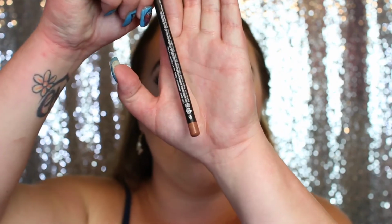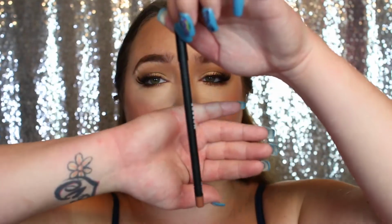All right, guys, we only have a couple things left. We have to do the lips and then we also have to set the face. So for lip liner, I'm going to take this one by Morphe. This is in the shade Sweet Tea. And you guys, look how big these lip liners are. And they're only $6 and they're absolutely amazing.